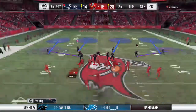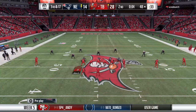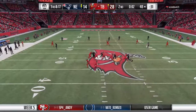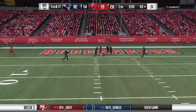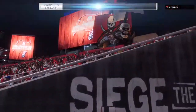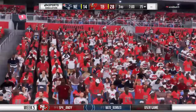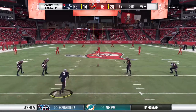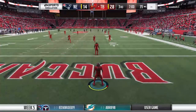Winston needing a big play after the sack as he leads the Bucs up on 3rd and long. Final play of the half here, Winston. Looking downfield for Godwin. It's incomplete. Took a shot, couldn't connect. And before we could even hear from Larry, we're back and ready to go in Week 5. Both teams appear ready for the fight ahead, and we resume action here in quarter number 3.